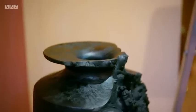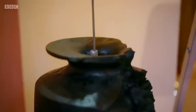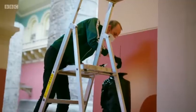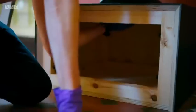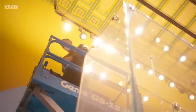And what is the safest way to display it as well, to ensure that it can be preserved for future generations? To secure the piece, they must pass a metal rod through the middle of the sculpture and screw it to a specially made plinth. The only problem is that the hollow area within the piece is quite tight. So they need to come up with the exact positioning. With the final adjustments to the lighting, I think it will really make it pop.